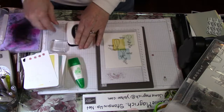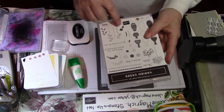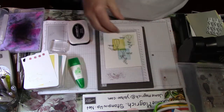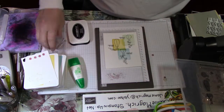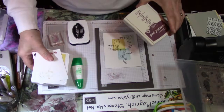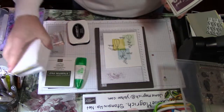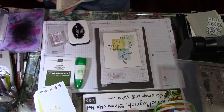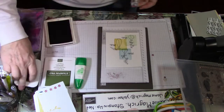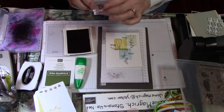Okay, now we're going to fill in some colors. And this stamp set also has the little pieces that you can use to fill them in with. So that's what we're going to use. So let's do this one first. And we're going to use the Fresh Fig for the flowers on all of them, and the Mossy Meadow for the leaves. I could have left them off if you wanted to, but okay, ink it up. It is a photopolymer stamp, so you can see through it.